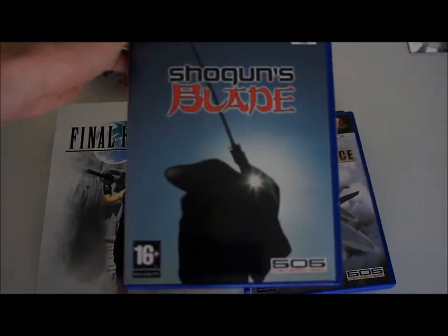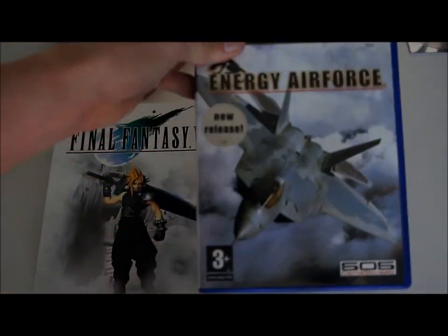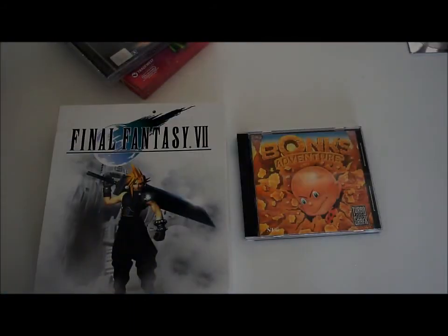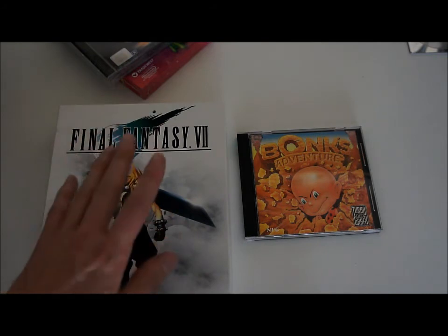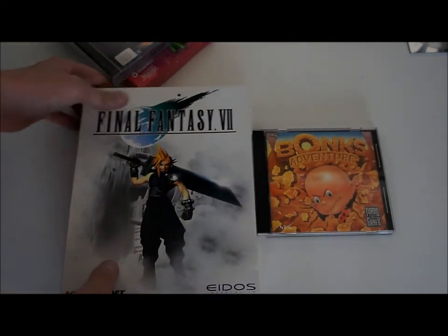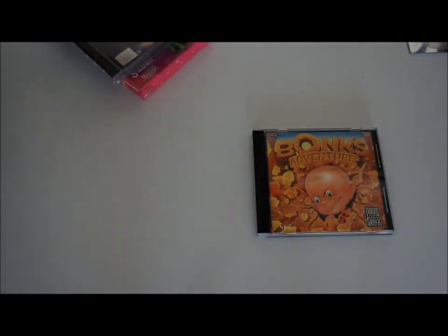Then Shogun's Blade, 505 Game Street game. Energy Air Force, again 505. Energy Air Force 2, 505. So that's 3 more 505 Game Street games for my collection. Another PC copy of Final Fantasy VII. Really nice condition, by the way.